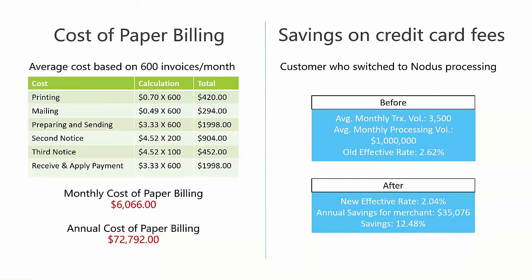Now, on the other side of the screen, you see savings on credit card fees. As a company, we are a processor ourselves, which I will explain later. What we do is specialize in level 2, level 3 processing, which is an additional level of data. Because we are embedded inside of GP and Business Central, we know exactly what level of data we need to send to the processor in order to qualify for the most optimal rates.